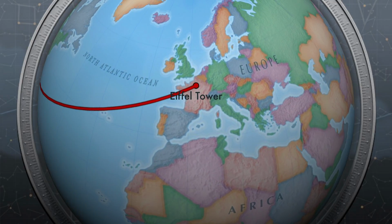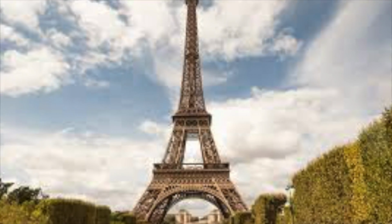Moving on in time, we come to the Eiffel Tower. It was built from 1887 to 1889 as an entrance to the World's Fair. Originally, it was criticized by leading artists of the time, but over time it grew in popularity and has become a well-known symbol of France.